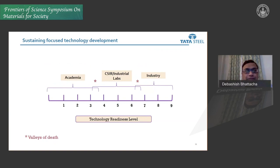Various countries have their own mechanisms for these middle TRL levels. UK, for example, has the Catapult Centers. Germany has the Fraunhofer Institutes, etc. And the last part, close to commercialization, would need an industry pull. These 3 essential blocks would need to be strung together coherently with focus, recognizing fully well that at each of the junctions, there are valleys of death.